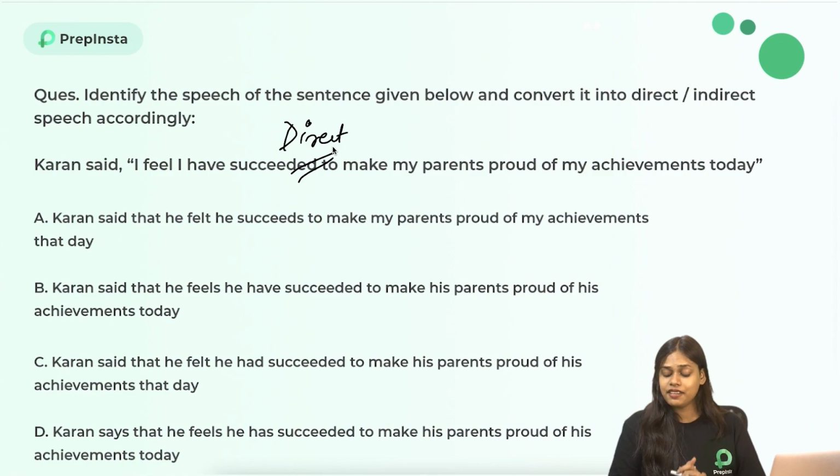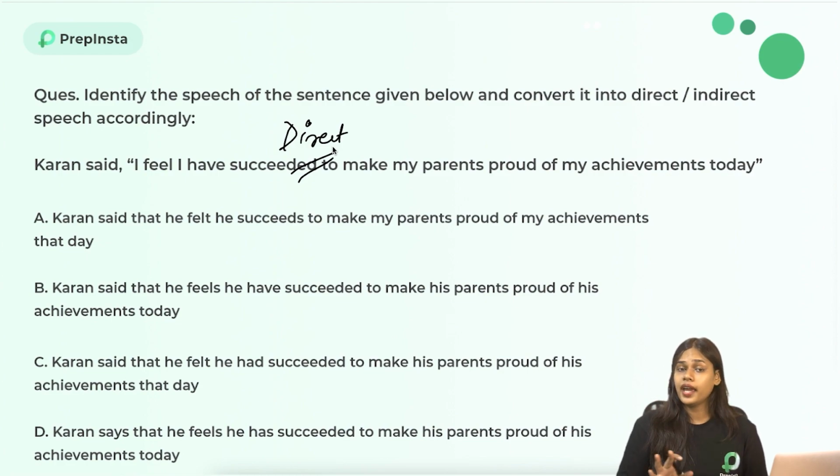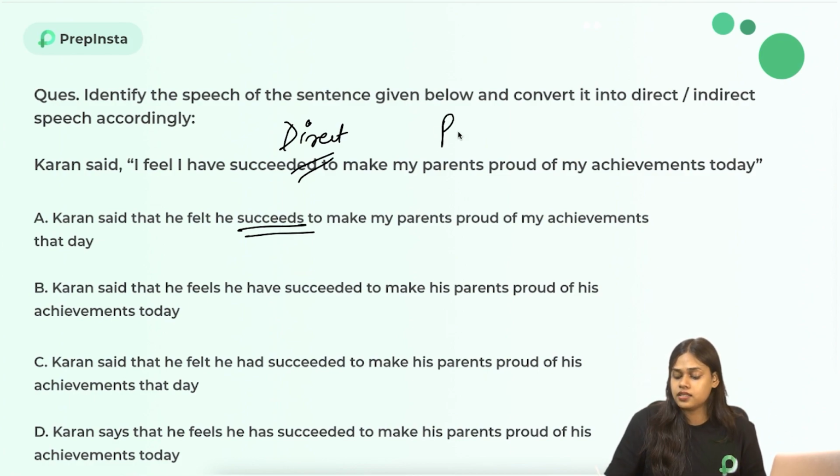Karan said that he felt he succeeds to make my parents proud of my achievements that day. Now here, the errors are ample. What is the first error? He succeeds, because the verb or the part of the reported speech in the question itself is in past tense.